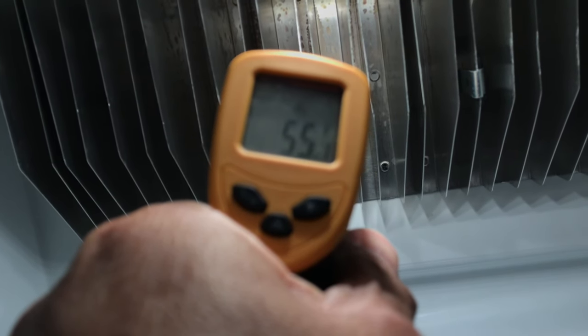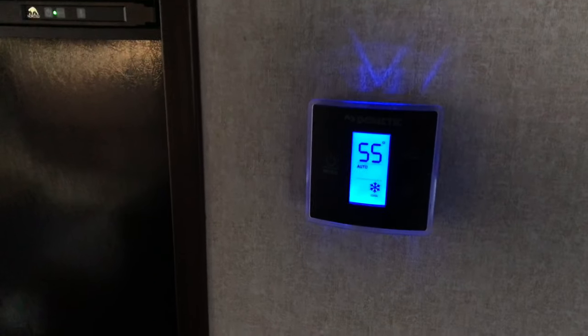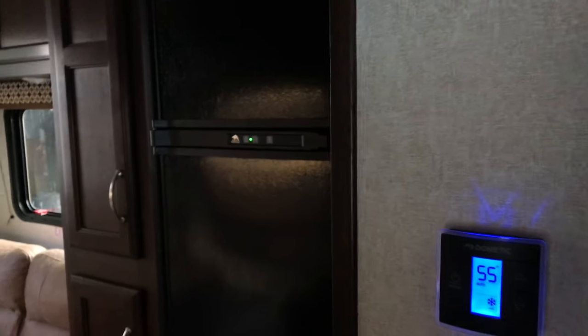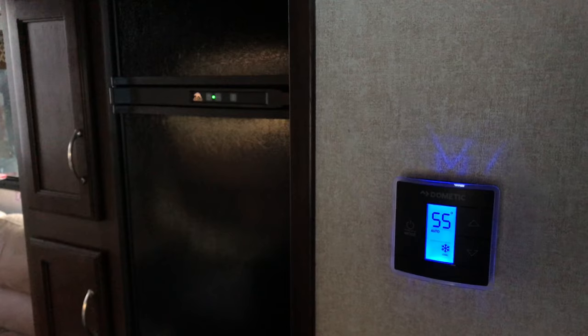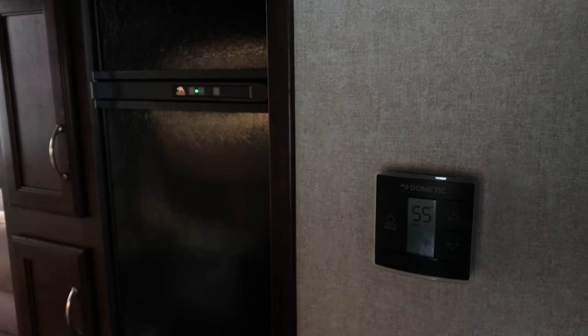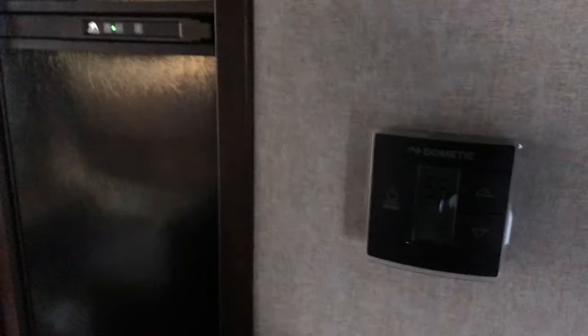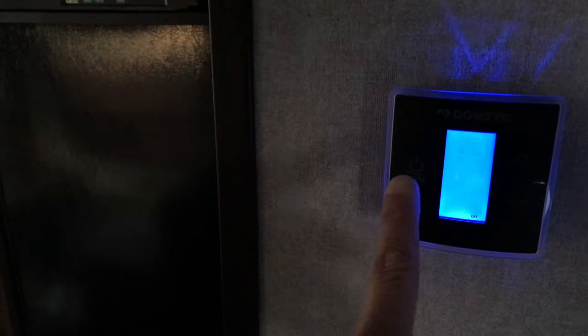Okay, as you can see, refrigerator is on, air conditioning is on, and Predator has no issue with it, with both refrigerator and air conditioner being on. And again, this air conditioner is a 15,000 BTU. No problem at all. So that was it. Let me go ahead and turn it off. That's it.